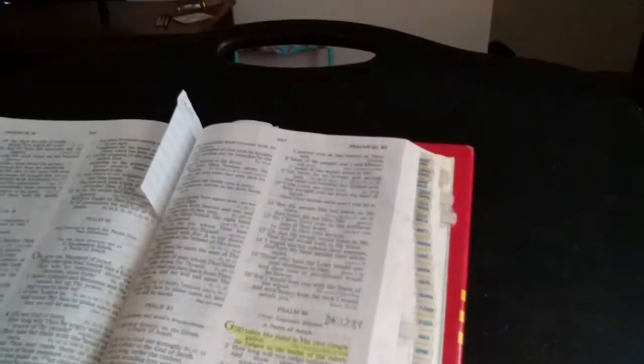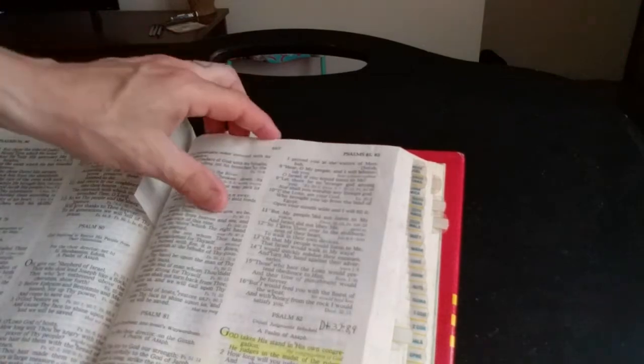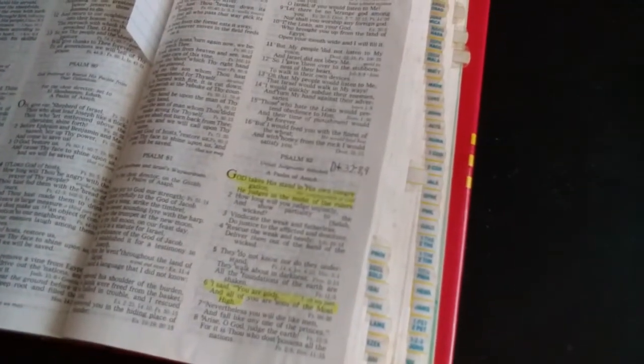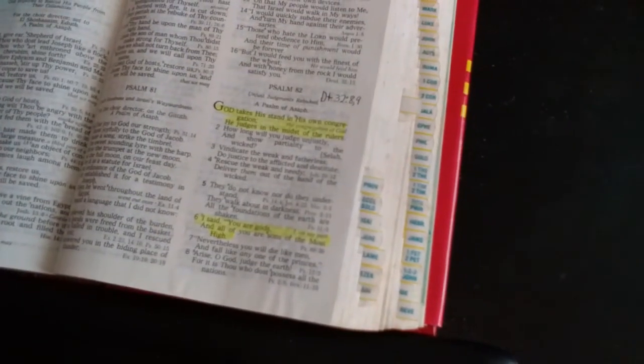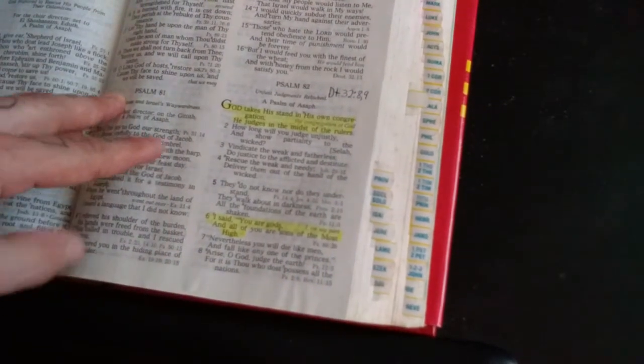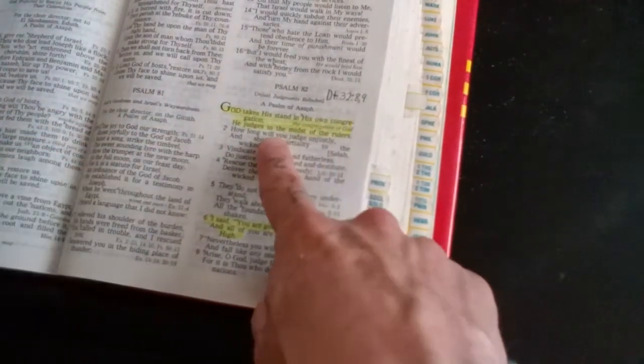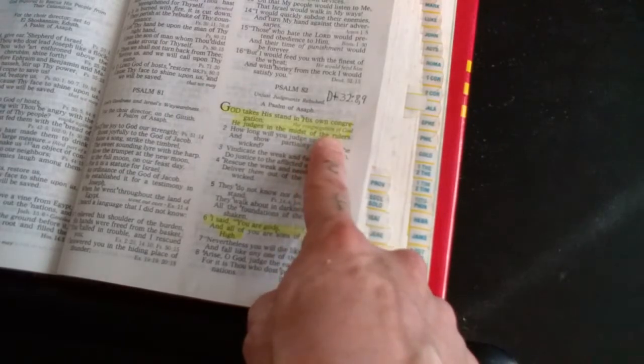So we're going to jump over to the Old Testament, and real quickly, I'm not going to spend a lot of time here, but I'm going to show you an issue that I do have with something they did in the translation. So this is Psalm 82. It says, "God takes his stand in his own congregation. He judges in the midst of the rulers."